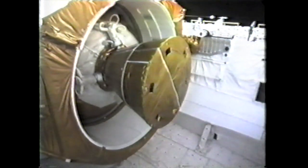This is Mission Control. Lounge is beginning the pre-deploy checkout of the inertial upper stage. A little later in the timeline, he'll also do a pre-deploy checkout of the tracking data relay satellite itself.